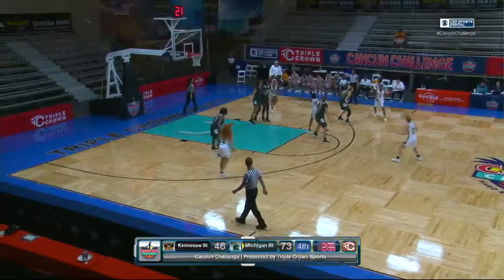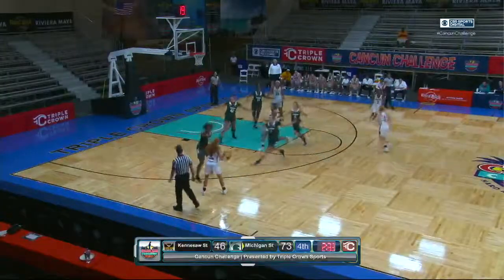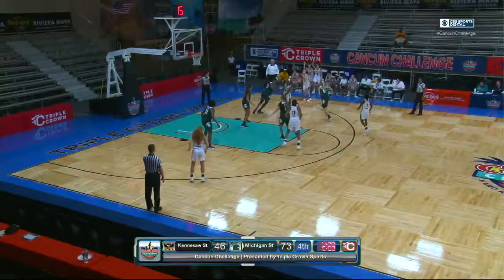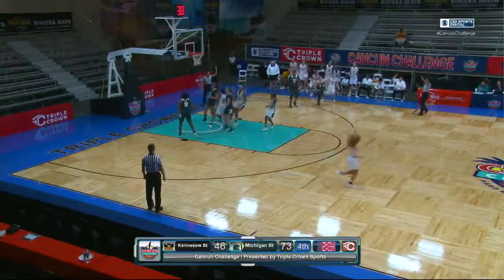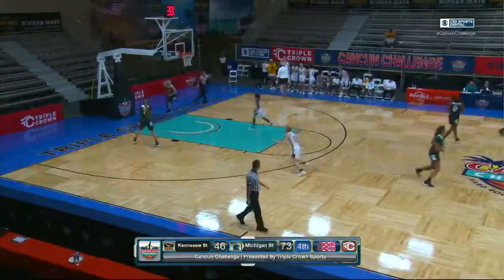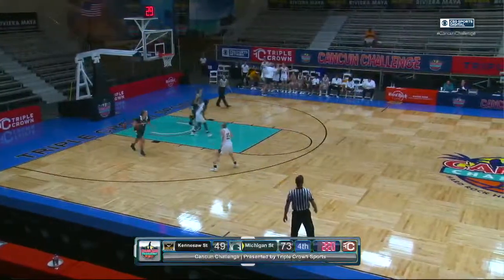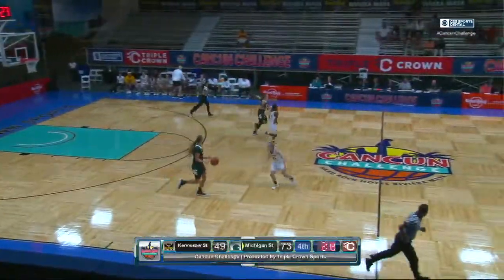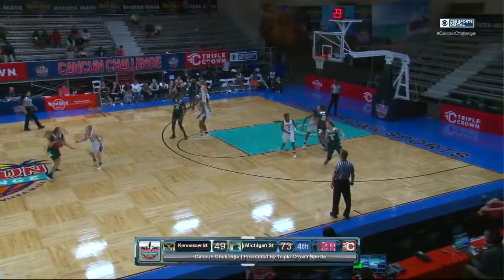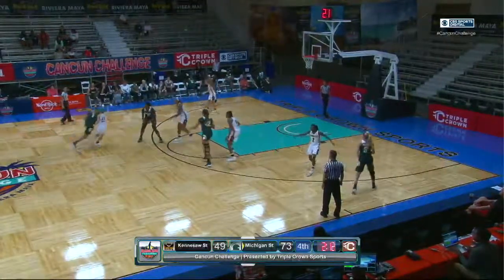Street on the right wing. Cross to the top. Around the left wing, Johnson. Back up to the top, then into the corner. Here's a three. That's good. Brianna Hoover knocking down a couple of threes. 73-49. Michigan State on top. 2:25 to go in the ballgame.